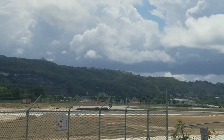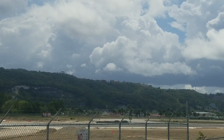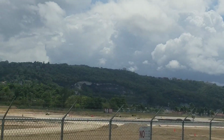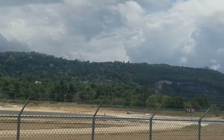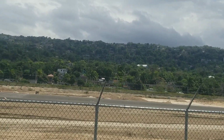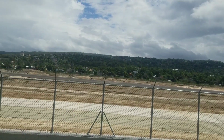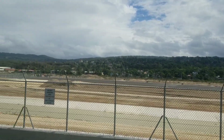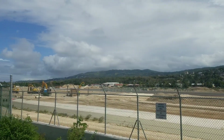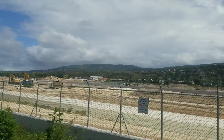And they have other projects going on at the airport because, as we said, this is the busiest airport in Jamaica, but it's also the third or fourth busiest airport in the Caribbean. And in terms of the English-speaking Caribbean, this is the busiest airport. And Jamaica has rebounded very well after COVID. Its arrival numbers, or the visitors visiting the island, tourists, those numbers have gone up.